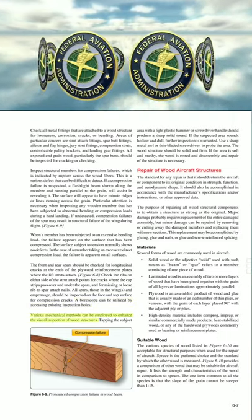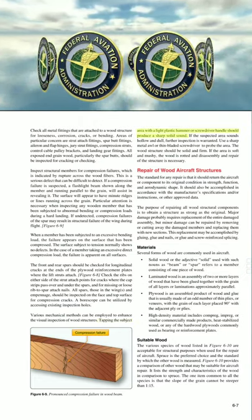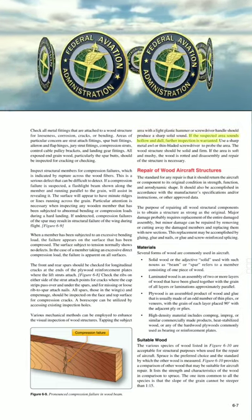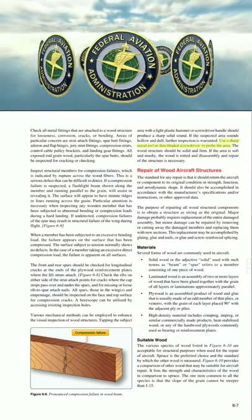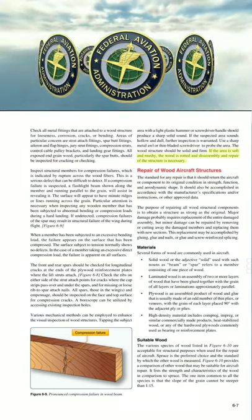Various mechanical methods can be employed to enhance the visual inspection of wood structures. Tapping the subject area with a light plastic hammer or screwdriver handle should produce a sharp solid sound. If the suspected area sounds hollow and dull, further inspection is warranted. Use a sharp metal awl or thin-bladed screwdriver to probe the area. The wood structure should be solid and firm. If the area is soft and mushy, the wood is rotted, and disassembly and repair of the structure is necessary.